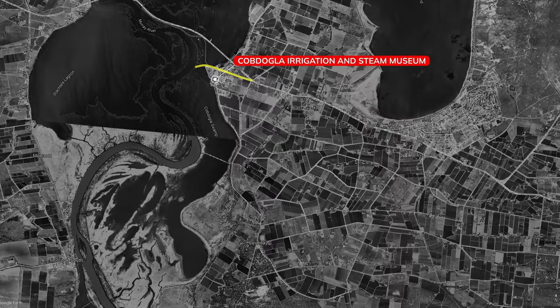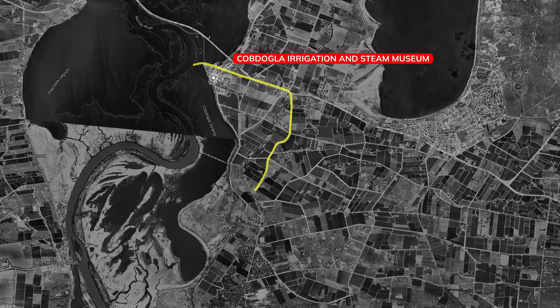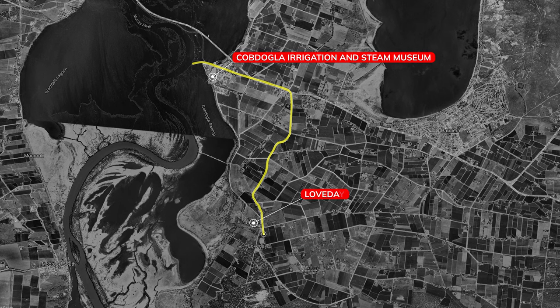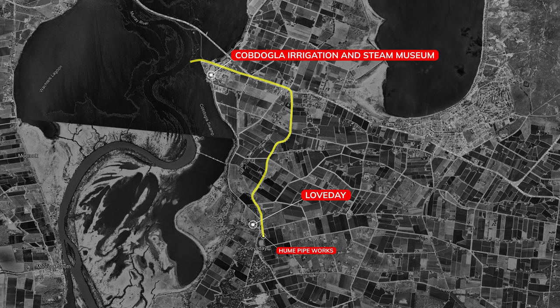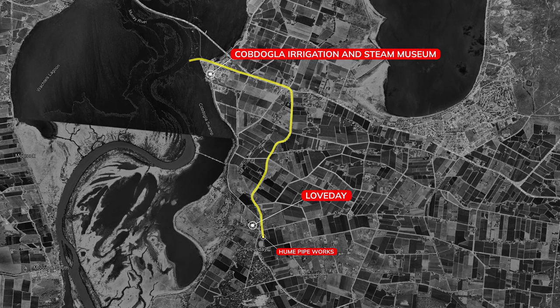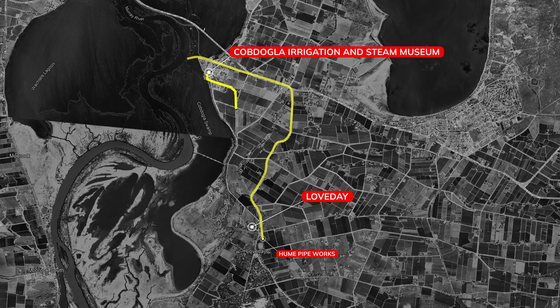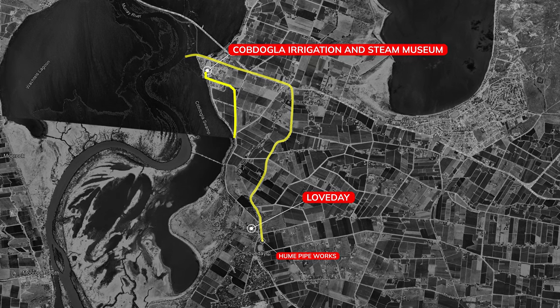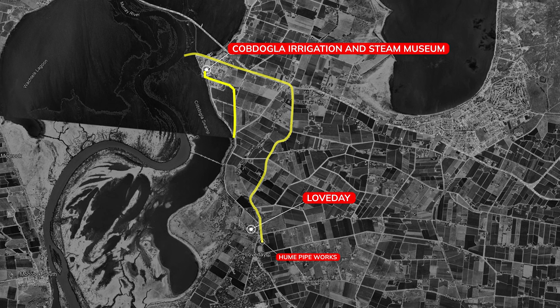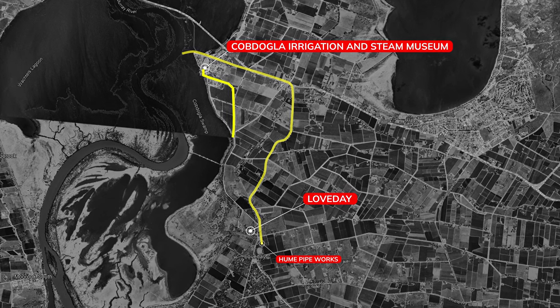The government built a 2-foot gauge railway line from Cobdogla Wharf along what's now the Loveday Road to the pipe factory at Loveday. There's absolutely no trace of the original line these days, as the old route is now under Loveday Road. The museum railway follows the old Humphrey Channel Reserve to a railway crossing a few kilometres south of Loveday. Much of that channel has been filled in. The rails were collected from all over the region, including the Yinkani line and the yards at Pinneroo.